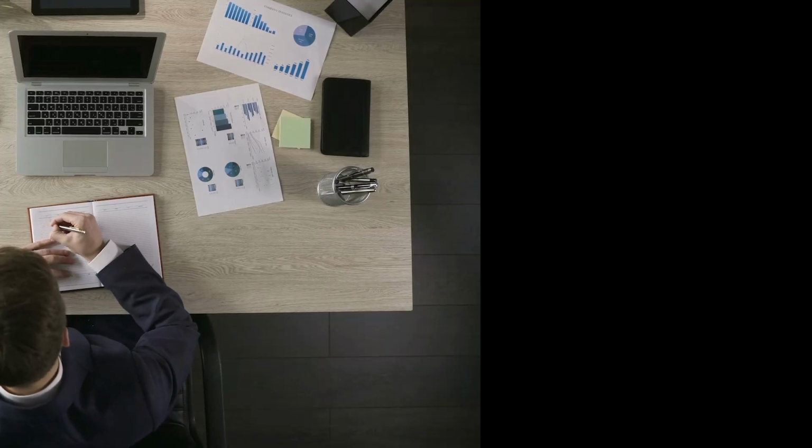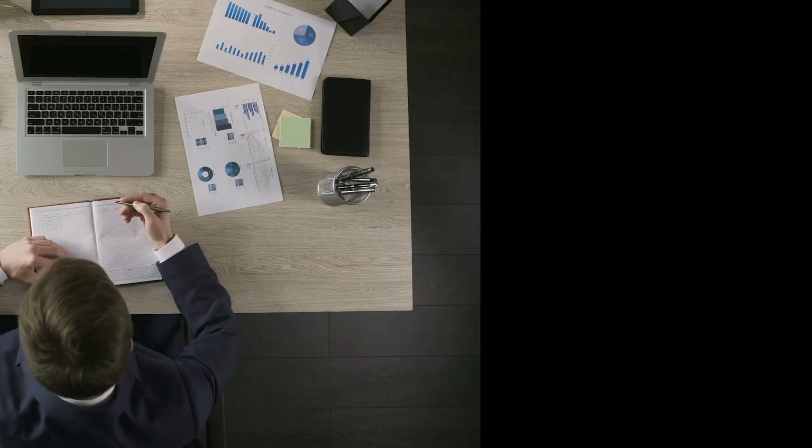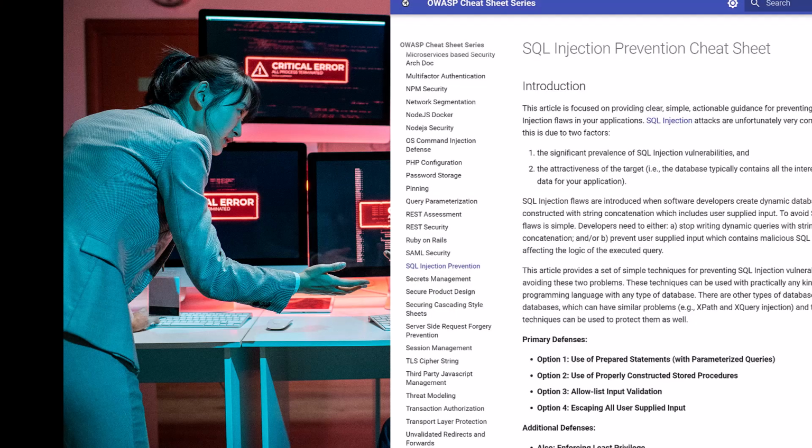It's going to be bad. So some of the things that you can do, primary defenses: use prepared statements, use properly constructed stored procedures, allow-list input validation, and escape all user-supplied input. SQL injection flaws. Select account balance from user. A statement is essentially just a question to the computer, a request to the computer. And if you make a request that it doesn't recognize or doesn't know how to respond to, sometimes you can get it to respond in a way that gives you additional information that the system was not designed to give you. So it's called a SQL injection flaw.